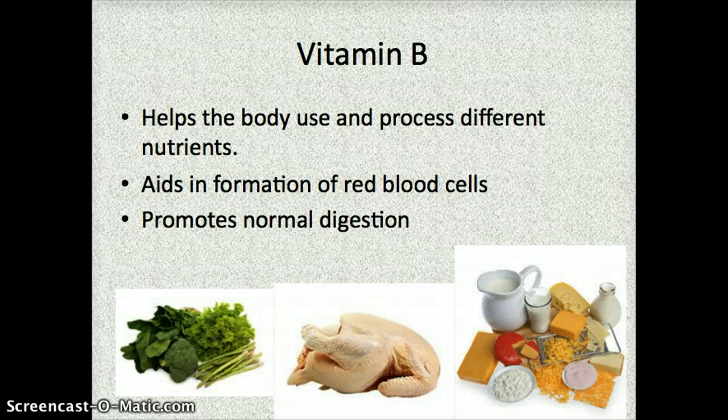And what it's used for is, again, a lot of different processes in the body. It helps you process different nutrients and really use all of the other things that are in your food. It also helps in the formation of red blood cells, which we said were important for carrying oxygen throughout the body, and it helps you have normal digestion.